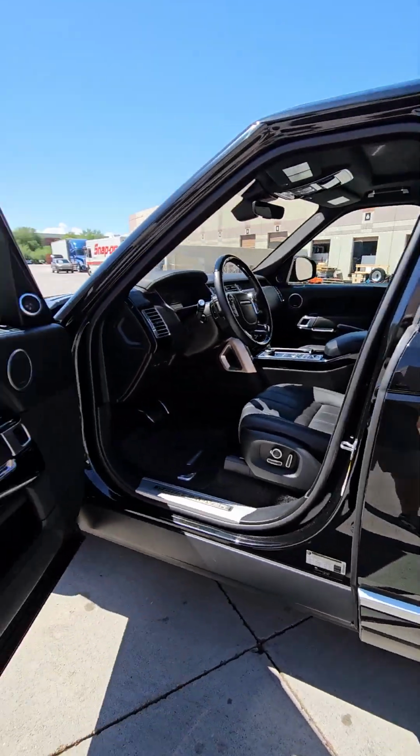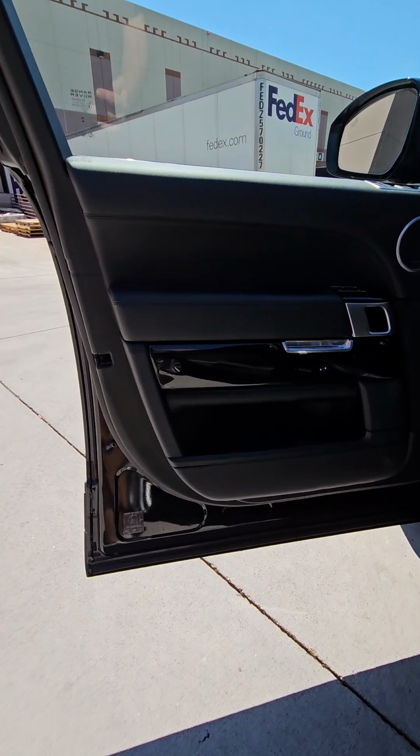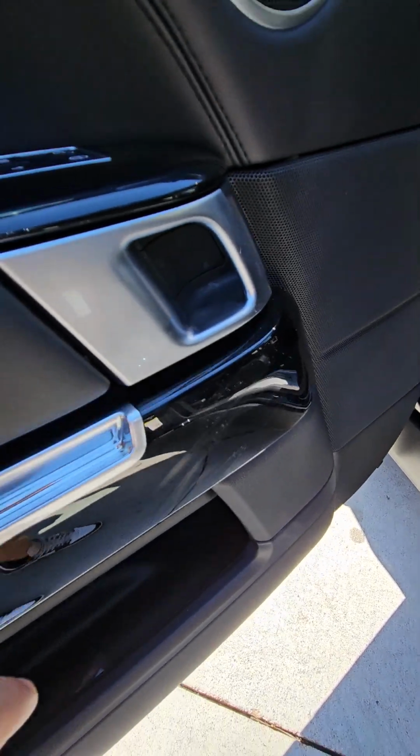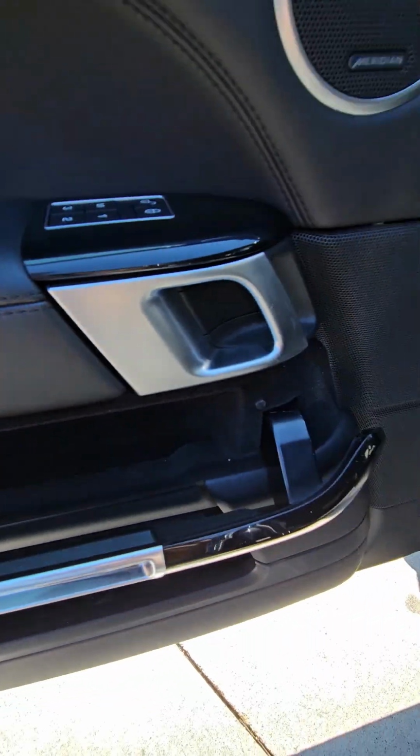Let's come to the driver's side. There's some residue here, but my detailers will get this off. You won't even know it's there. It's just some residue from when the car got dropped off.